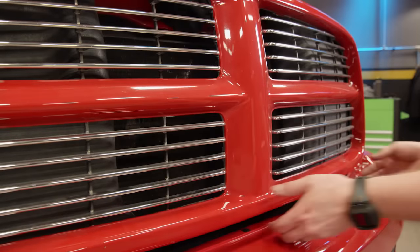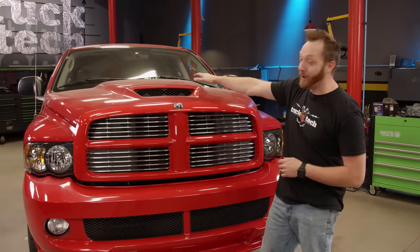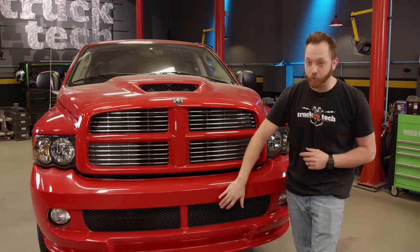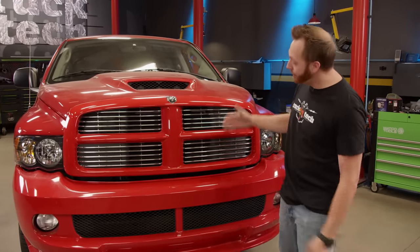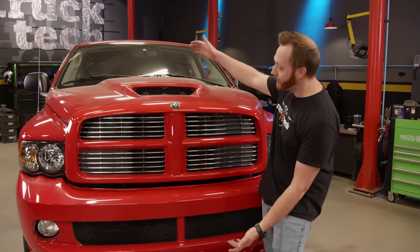A Ram SRT-10 is quite different on the front end from a base model Ram. And two parts that really make it stand out are the Ram air hood and the front bumper. And they both have a black mesh grille over the air scoop. But for some reason, the front of the hood got these horizontal chrome slats, and it just doesn't really tie together all that well.